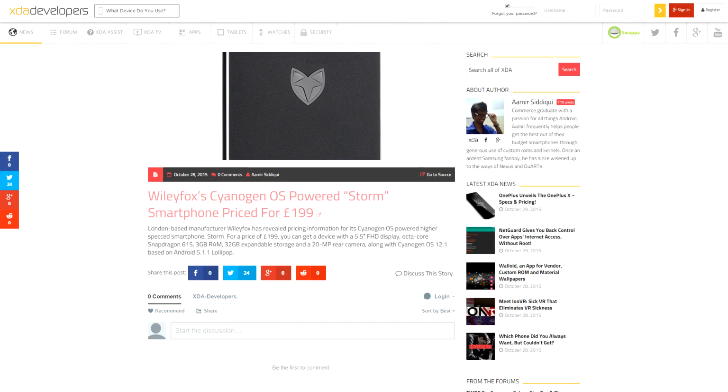A new Cyanogen OS powered device from Wileyfox called the Storm was unveiled by, again, Wileyfox. It has a Snapdragon 615, 3 gigs of RAM, 32 gigs of built-in storage, a 20 megapixel rear-facing camera, Cyanogen OS version 12.1, and it's going to be available for just £199. Sounds like a sort of interesting middle-of-the-road device.